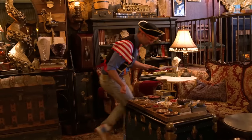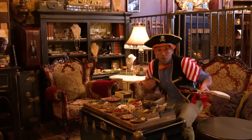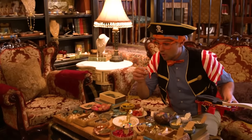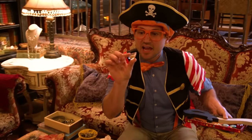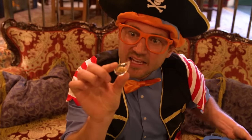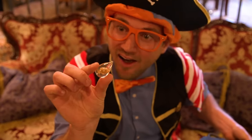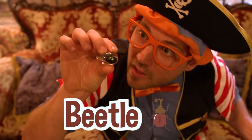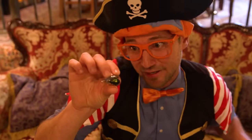It's so cool. Oh, look, more beads and more treasures. Wow, look at this. Oh, this has a crab in it. Whoa, look at that. It's such a small crab. And look at these. This has a beetle in it. Whoa, that is a really pretty beetle. That's pretty cool. Okay, let's keep exploring to try and find the golden octopus.